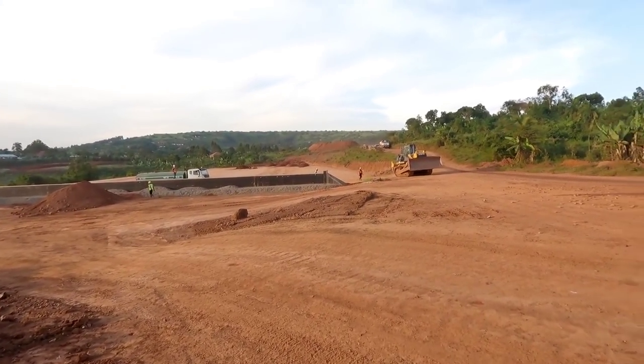This is a huge road project that is going to change a lot in the traffic in this area of Mpigi.